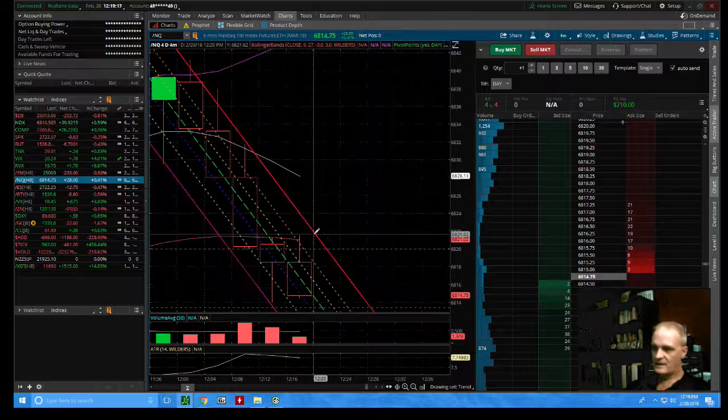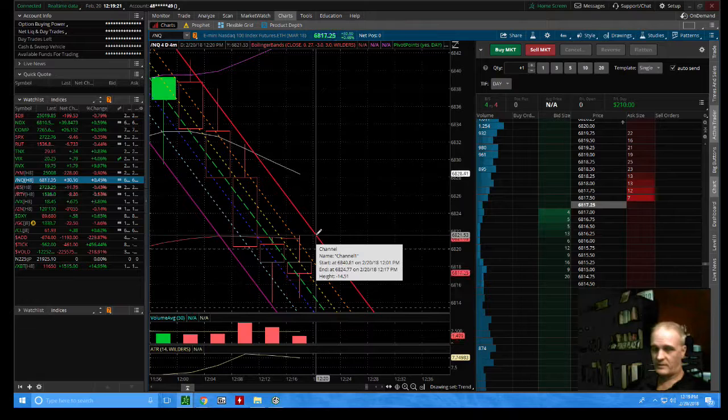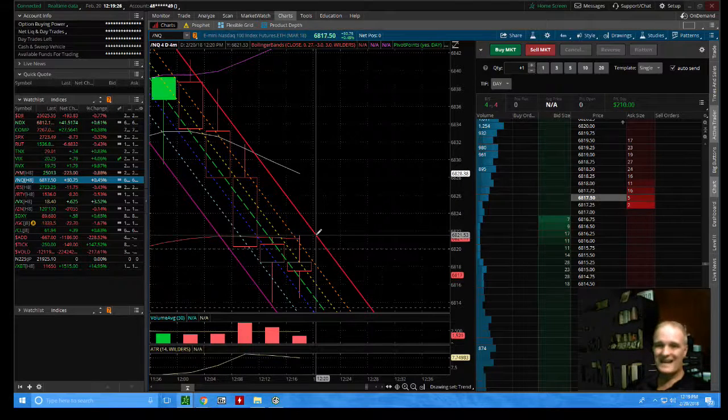And realistically, price breaking out of this price channel is not a coin flip. You know, it's more like 4 to 1. It's not going to do that.